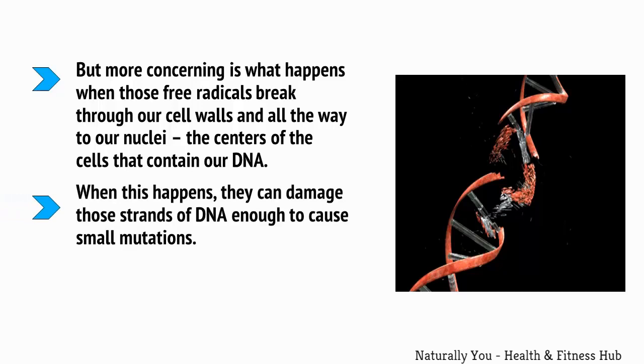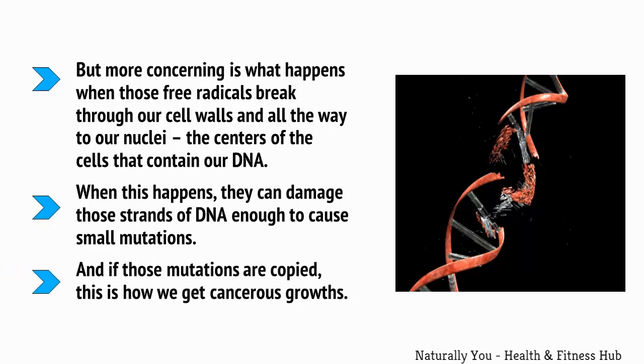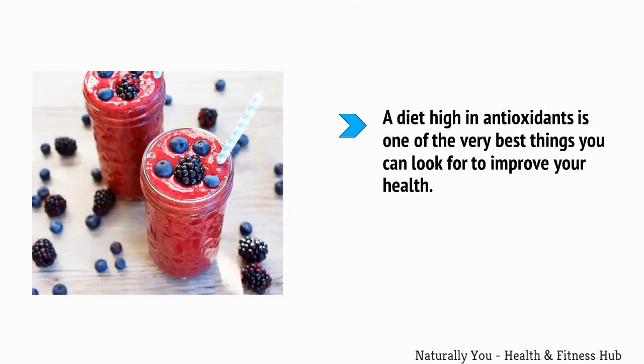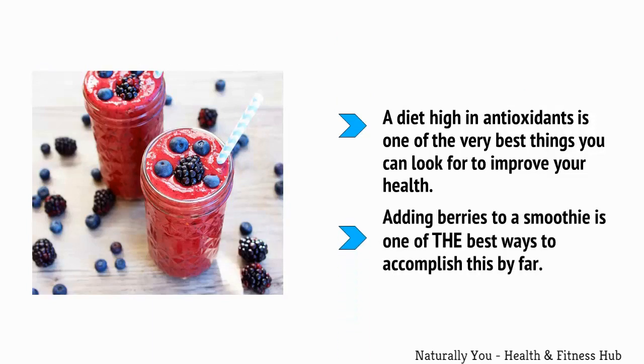When this happens, they can damage those strands of DNA enough to cause small mutations. And if those mutations are copied, this is how we get cancerous growths. In short, a diet high in antioxidants is one of the very best things you can look for to improve your health. Adding berries to a smoothie is one of the best ways to accomplish this by far.